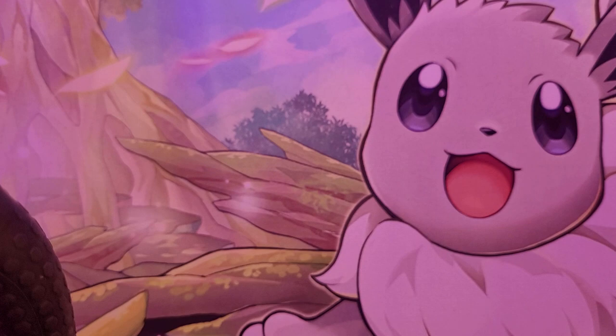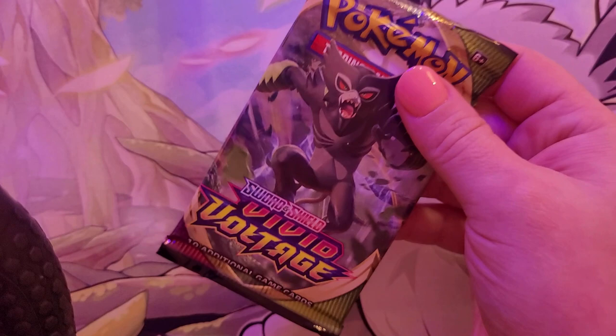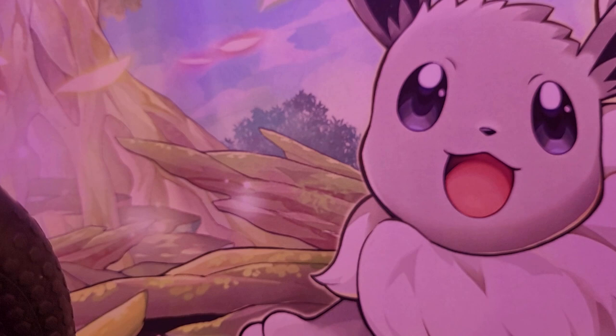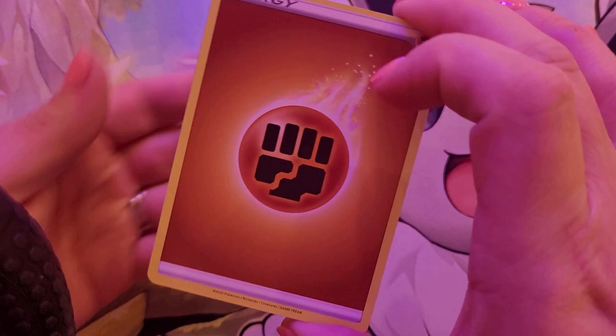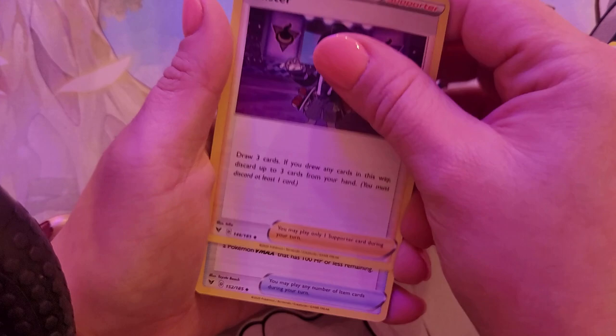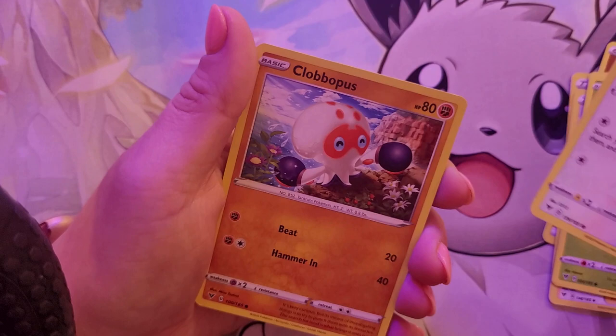All right. I already started opening it, but I'm opening Vivid Voltage. And there could be a rainbow Pikachu in here. If there's a rainbow Pikachu in there, that is ballin'. That's a banger right there. I highly doubt it because I have seen people open tons and tons of Vivid Voltage and never pull that. I've seen people open tons and tons of Evolving Skies and not pull a single Rayquaza VMAX, and you pull two. That is a true story.